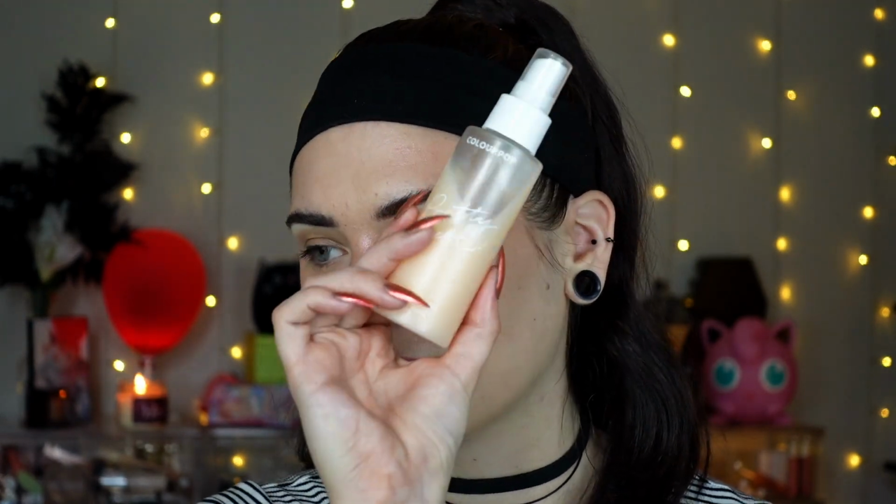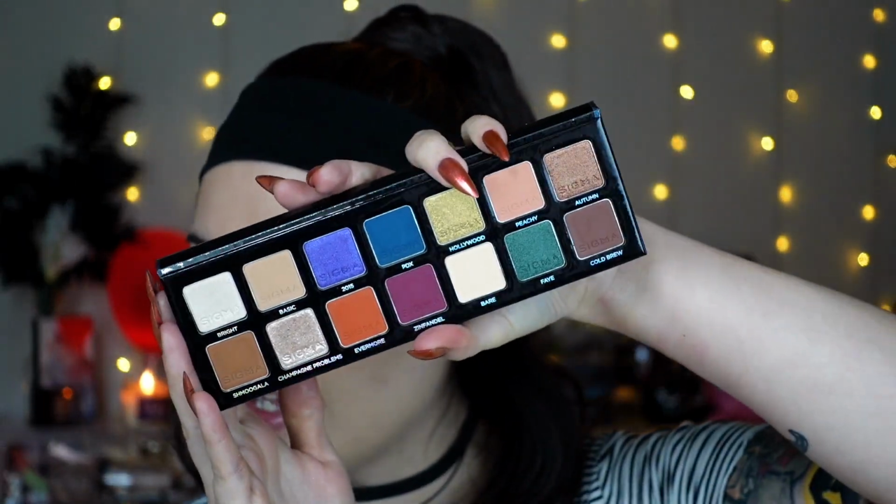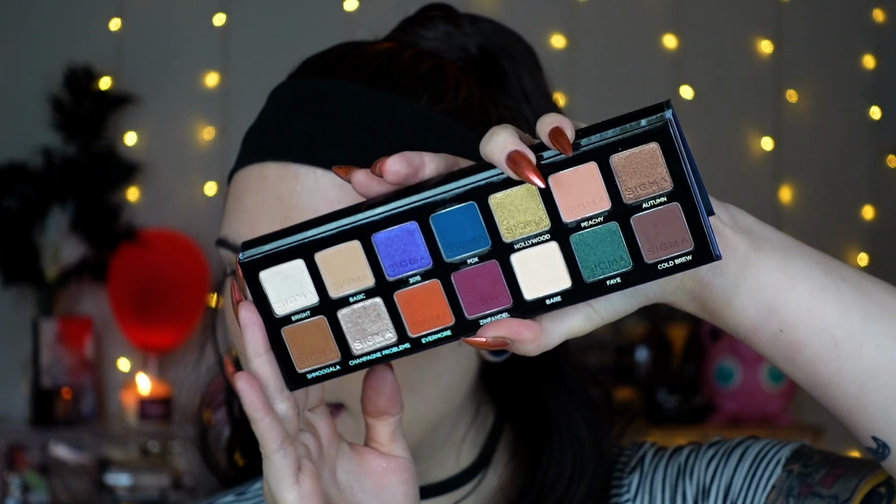I'm just gonna spray it with my Colourpop Pretty Fresh, and then we'll move on to the eyes. All right, so today I'm gonna be using the Angela Bright Sigma palette. I'm really excited about this. It's very much like a half neutral, half colorful kind of vibe. And even though I don't play with neutrals very often, every so often I do get the urge to. I'm gonna prime with my Milk Makeup eyeshadow primer.